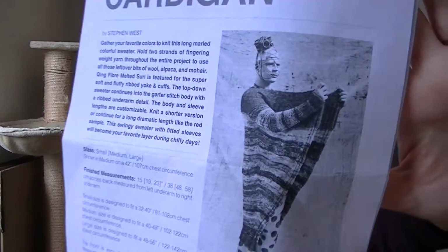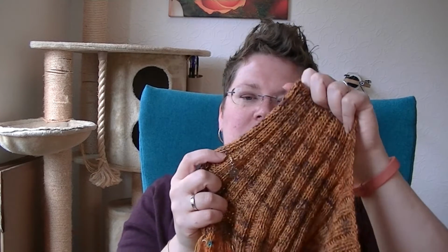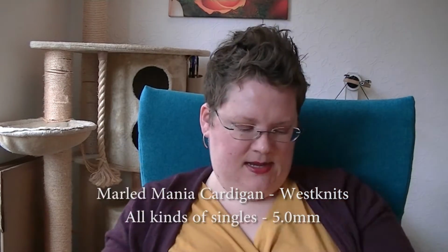So here it is, the Marled Mania Cardigan by Stephen West. I really love it, and I call it my dream coat, my Technicolor dream coat. I have done a lot, really. Last time I showed it to you, I was still in the collar. Now I am almost halfway through the body. I have sleeves, and I already noticed when I lift it that my shoulder hurts, because it really is because of this cardigan knitting.